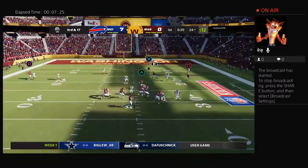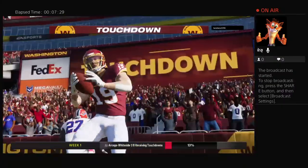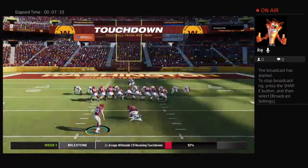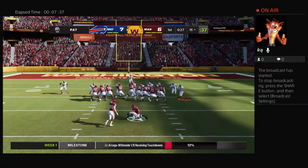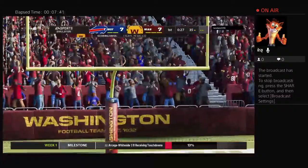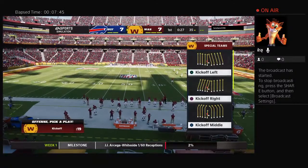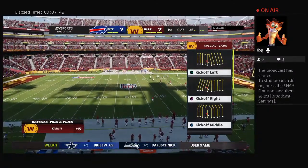Now on 3rd and long, they'll look to throw. And that is caught. Touchdown, Washington. J.J. Arcega-Whiteside there to make the grab. And Washington now an extra point away from tying this thing up. Extra point by Sly is up and good. And that will tie our score here in this opening quarter of play.